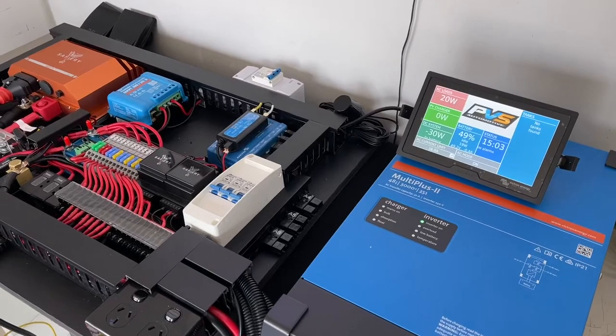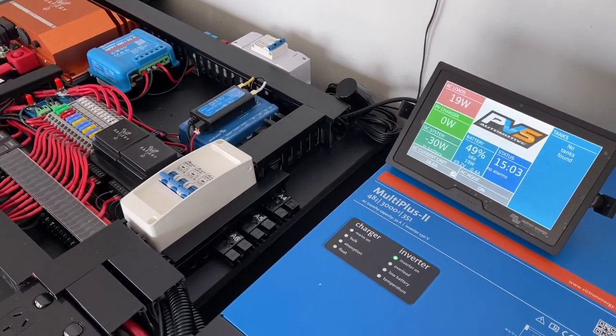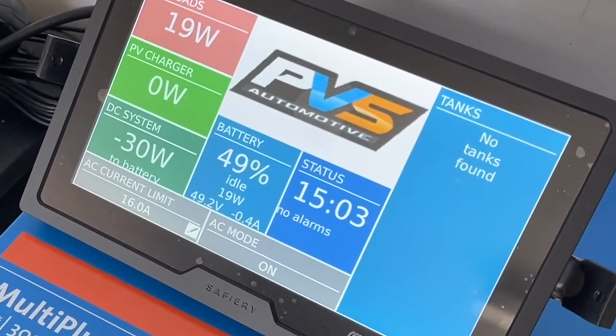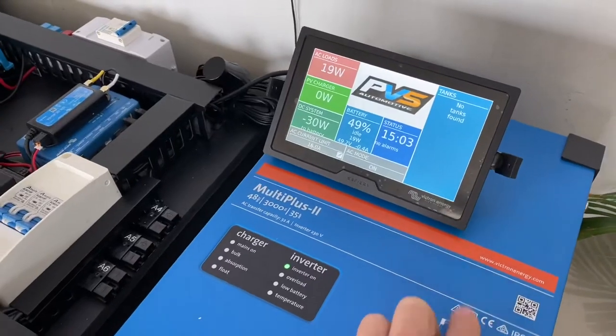From Safiery, and this is a setup here for PVS, Jaimie, Mel and the team in Sydney. And the first thing you'll notice about them is they've got a 7-inch Gorilla Glass touchscreen here. There aren't many of those in the world at the moment, but they've got one going in.